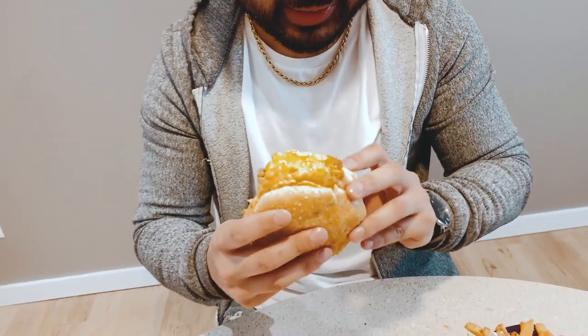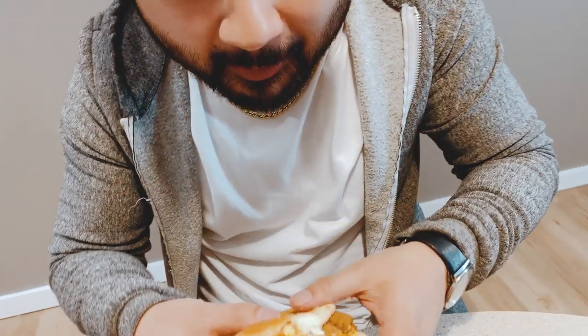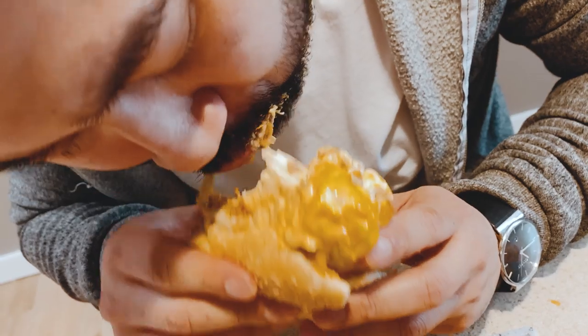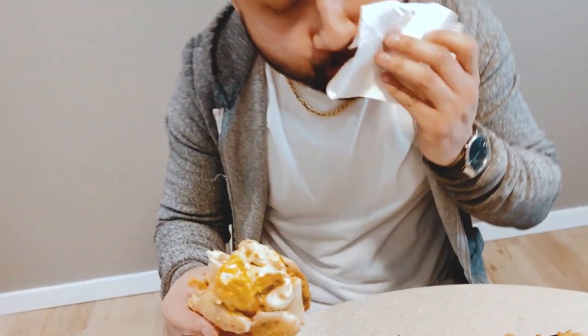Amazing. This burger right here, this mashup right here, I think I just invented something incredible, because damn, so good. I'm gonna take another bite, second bite. Maybe that was just a lucky bite, but here we go. All over my beard.